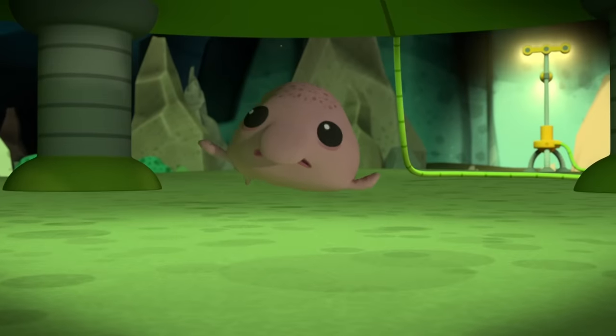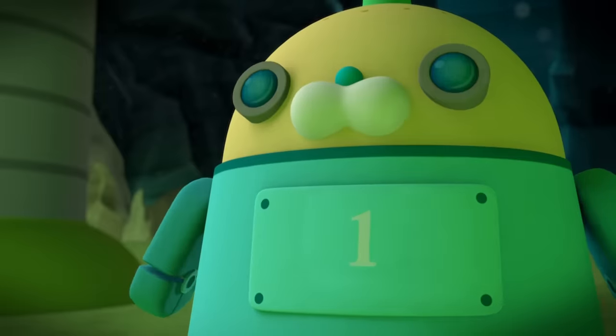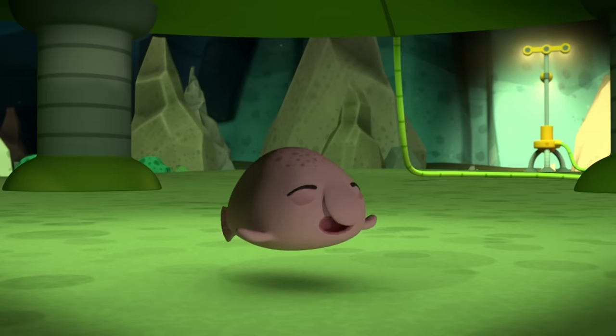That was my lunch. Could someone help a blobfish out? Veggie bot? Blobtastic.